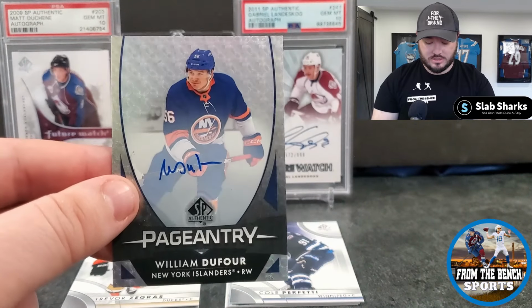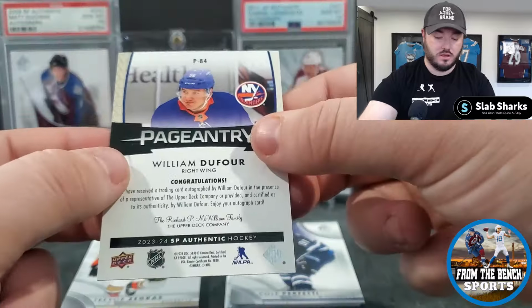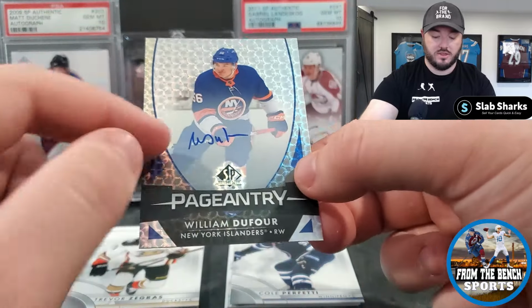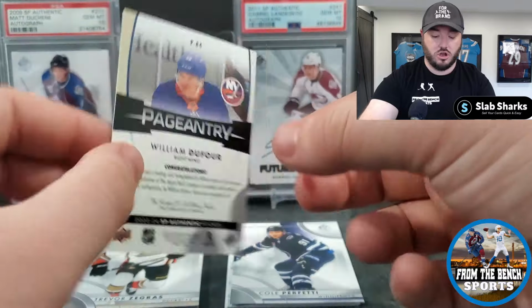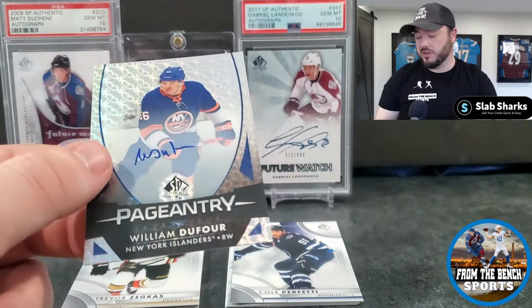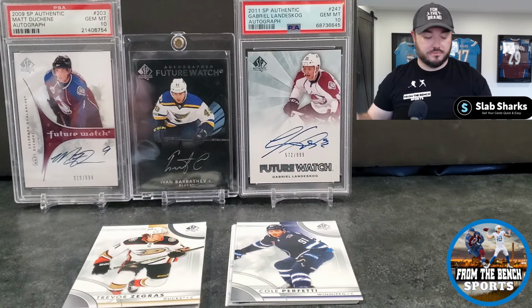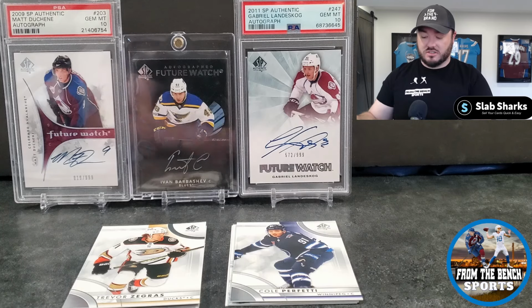First hit. William Dufour in the pageantry auto. So not numbered. They have a little bit of coloring, I think, to go with the team. Is on card, which is good. It's one of the good things about SP Authentic, it's on card autos. So it's not sticker autos, which the hobby just does not like.